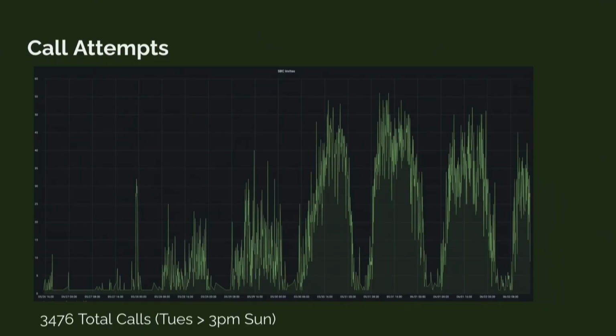Number of call attempts. I think across the system in total, we had 3,476 calls, which I know there's a few more, especially in the QTEL system, that wouldn't have come through us. So all the data calls and the fax calls mostly didn't come up as SIP calls, just because audio and SIP and fax doesn't really match.